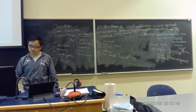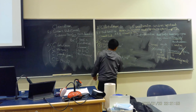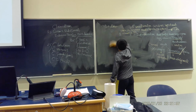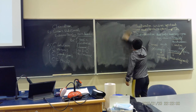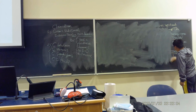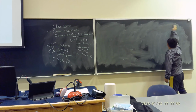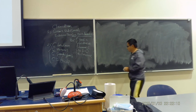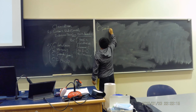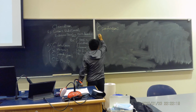Next, we want to mention another major one, Clostridium perfringens. I want to take it out because we will talk about the different cells later in a little more detail. So we're going to talk about perfringens first. This is Clostridium perfringens.